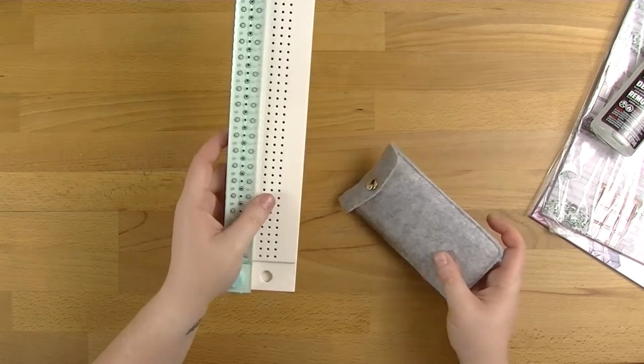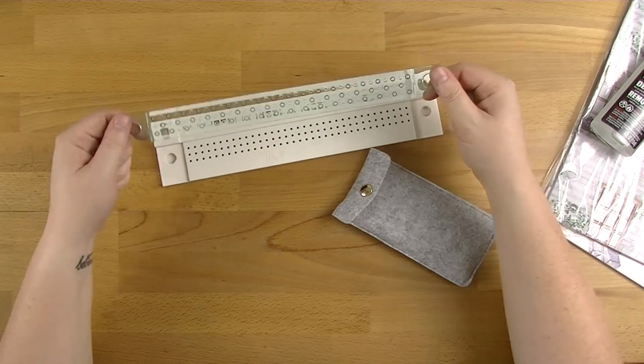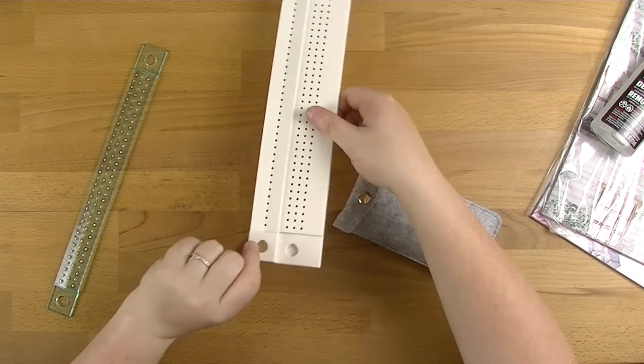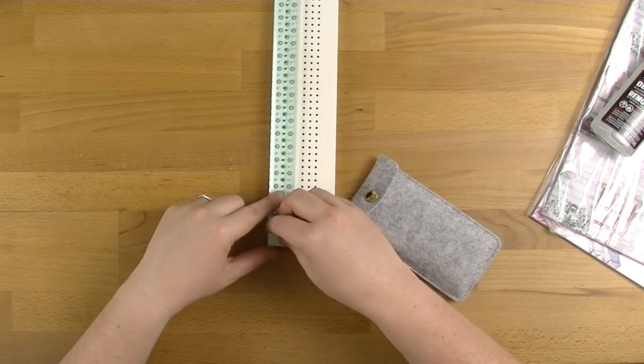I've just found it really, really useful. So what you get is this little guide that has these little things in there. So you put your book, this is like a V shape, in there, open it up, put the holes in according to the guide, and then you can stitch it up.